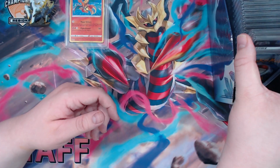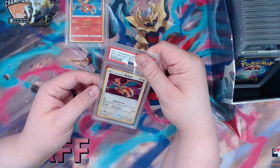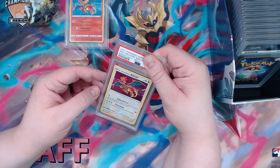All right, so I don't know what card this is. Let's flip it around. Okay, there's our special delivery Bidoof. I don't know what grade this one got, but I can already see the centering's pretty poor on the top. It's not bad, but it's not good either.